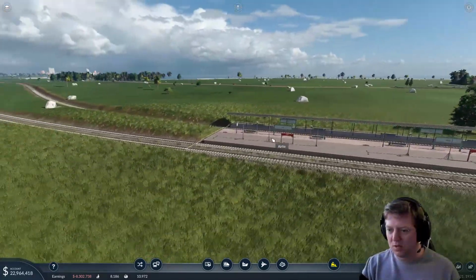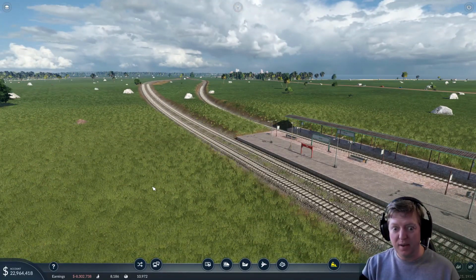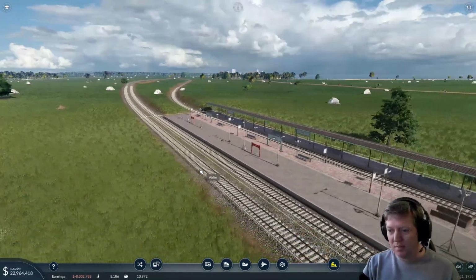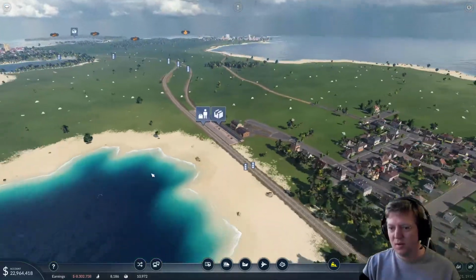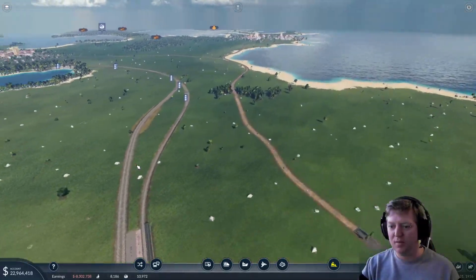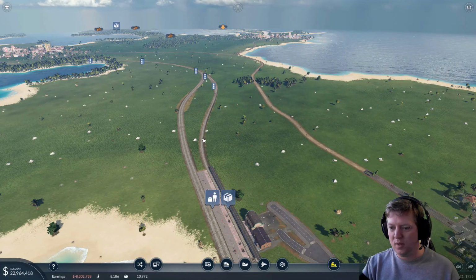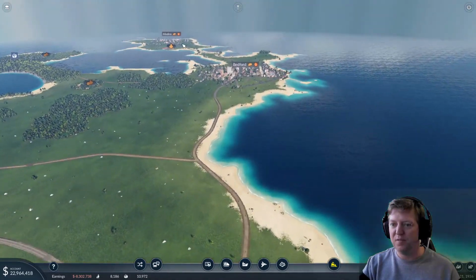I'll skip that whole section where I had trouble making the thing go up and down, because that's just me being dumb. But there you go. We now have got part 1 of a branch line. And then what will happen is this will end up coming off here, sprouting out into 2 lines, going out to Bedford and Madeira.